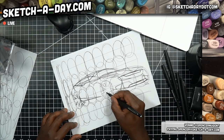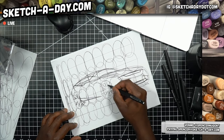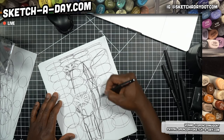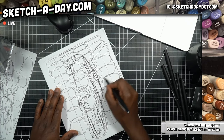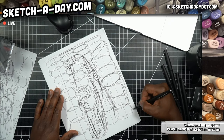Anyhow, I won't finish this, but just to show you guys the value of warming up and what that's all about. Similarly, if I want to do something like a water bottle, that's kind of the other example I give, but you could connect a few of these ellipses like so. And now you have some sort of water bottle or container. So there's a lot of stuff you can do with these warm-ups.